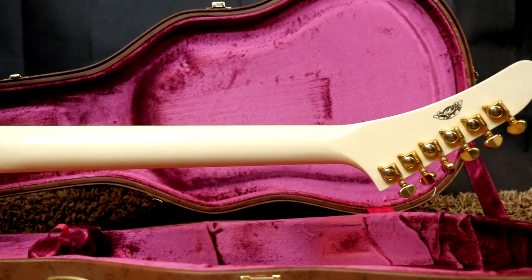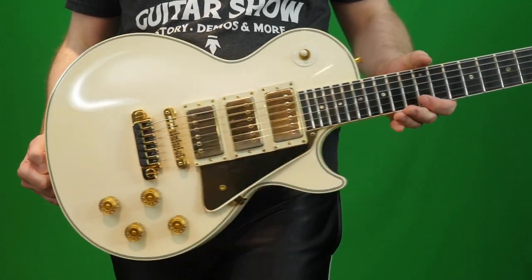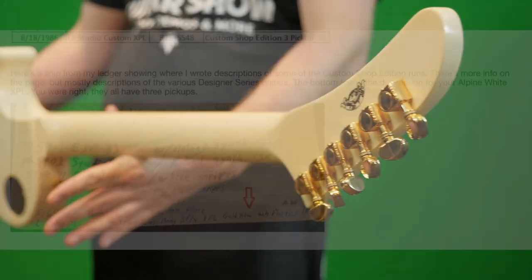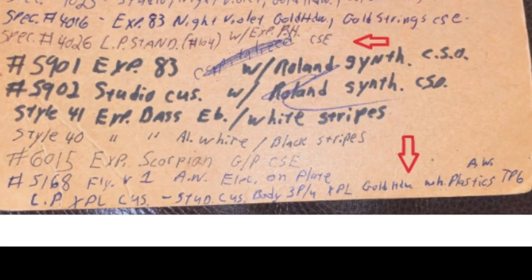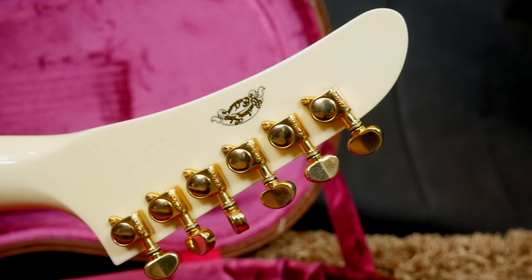So there we go. You can finally call it something. This is the Gibson Les Paul Studio Custom XPL. It's a little bit more special than all the other XPLs, so I'm just happy that we finally have a real name, and that's the official name that was in his ledgers for it as well. So call it nothing else. It is not an Aldo Nova model. It's the Studio Custom XPL.